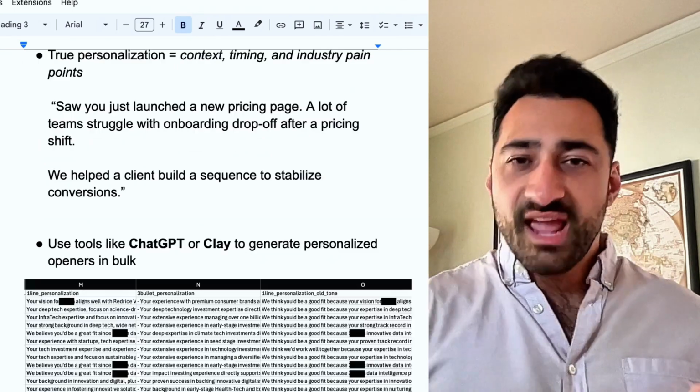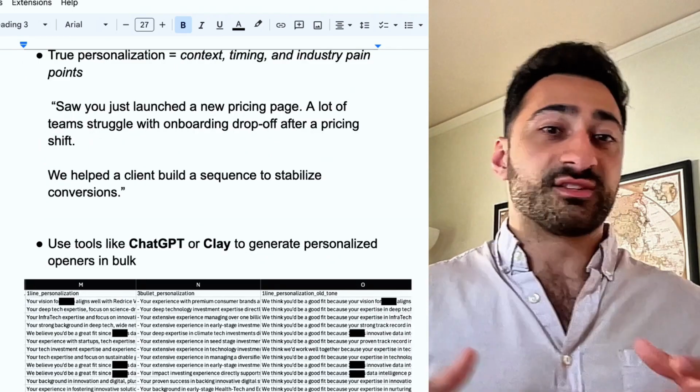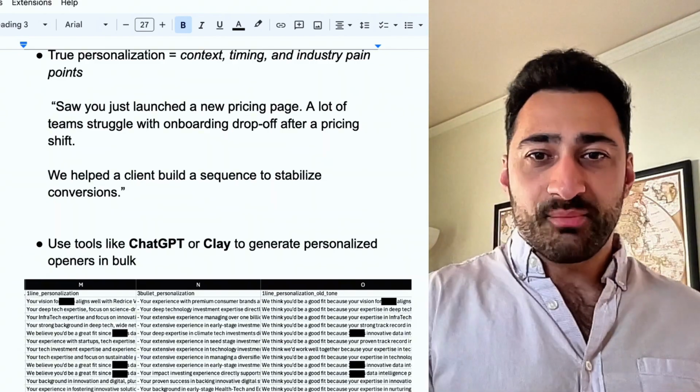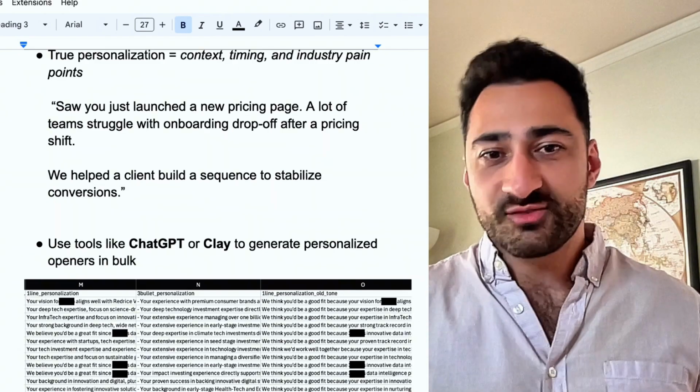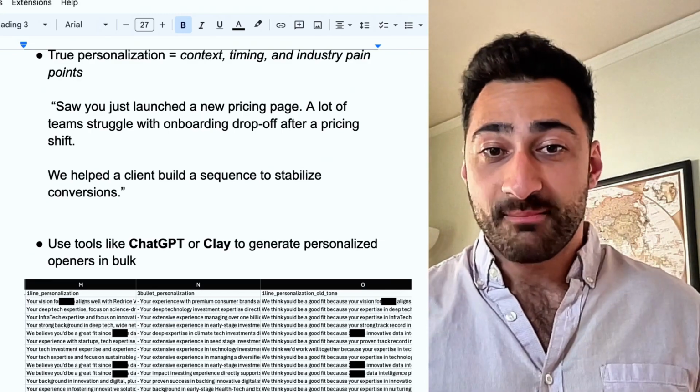from your prospect? Today, we have tools like AI and tools like Clay where we can generate personalized openers in bulk. This is an example of just one of my campaigns where I generated a couple of different personalizations. It was for that same capital raise campaign that I showed you above.